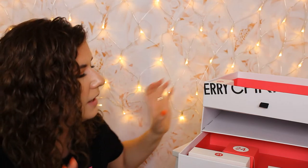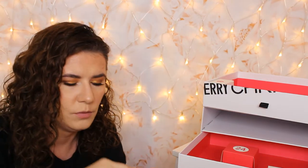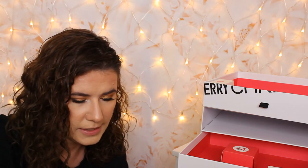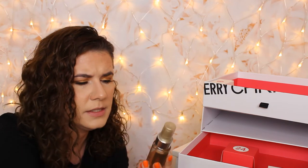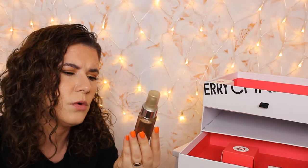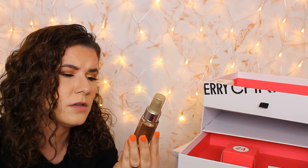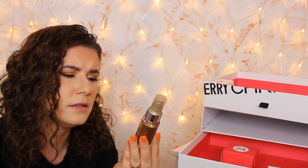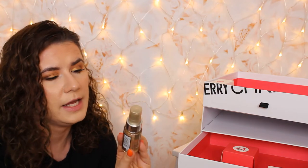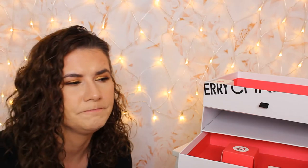Let's see, what do we have? That was number 20. 21, it's down here. Let's open it. Feels like there is a lot of confetti now. The next product we have is SP Luxe Oil, Reconstructive Elixir, for keratin protection. This is the hair oil. I need to read about it.